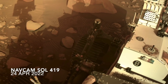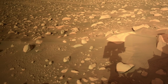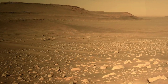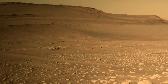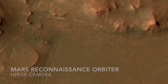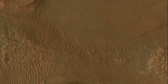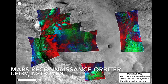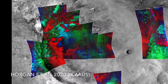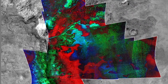Perseverance drove across a geologic transition, known as a contact, between the older volcanic rocks of the Seta terrain and younger rocks on top, laid down as sediments in ancient Lake Jezero. Most contacts on Mars are mapped using observations from satellites in orbit. A combination of morphology, the shapes and textures, and mineralogy obtained from infrared spectrometers is used to identify contacts. A rover provides the rare opportunity to ground truth orbital observations.